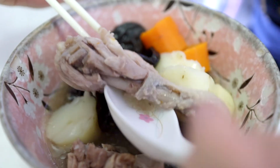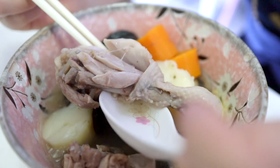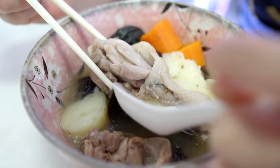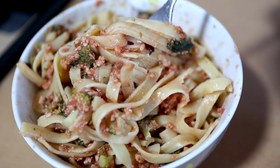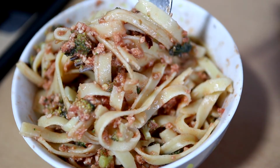Oh, it's very fragrant, very nice. It's very soft and tender, right? Juicy, and it has the taste of the soup in it. Yeah. I think it's a very light meal. It's nice. Light, refreshing. Yummy. Another easy to prepare pasta dish is bolognese, which is minced meat pasta in tomato sauce.